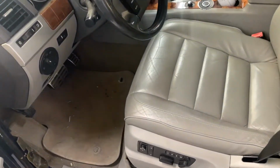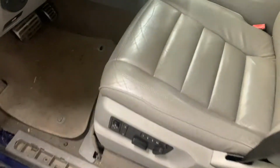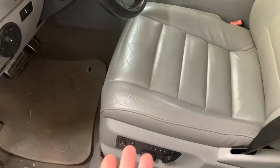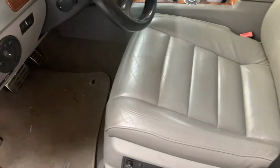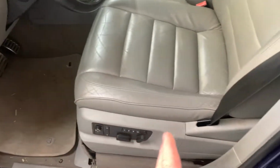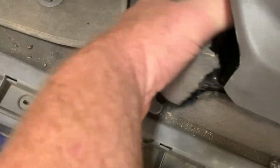So what I recommend doing first is releasing your trunk lid before you disconnect your battery, so you're not struggling through the back seat. So we got the rear deck lid open, and then also what I did is I raised the seat up in the high position. I don't know if it's going to matter on the Volkswagen, it's the first time doing it, and then I adjusted the seat forward and aft to make sure I had access. This cover will pull off.